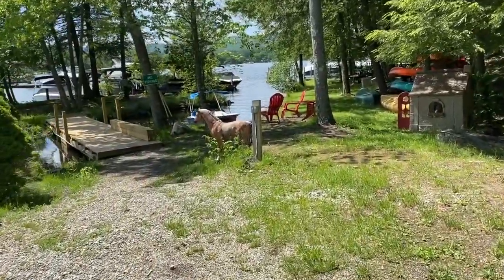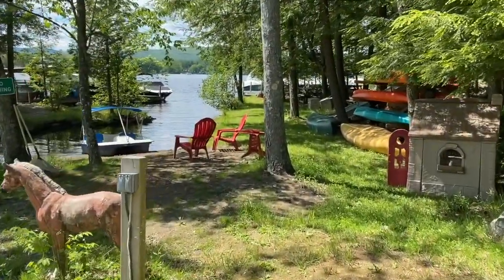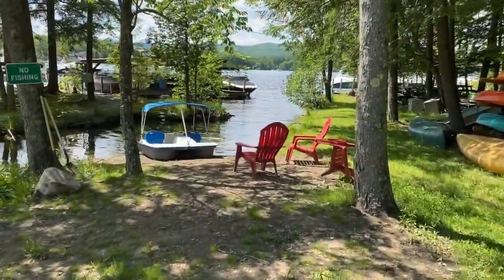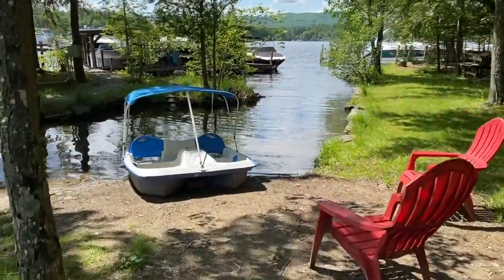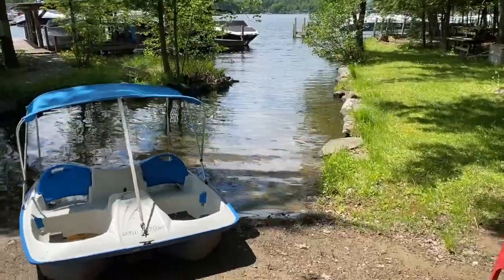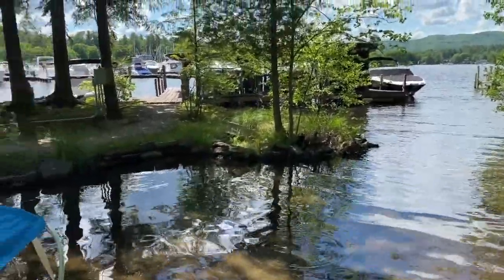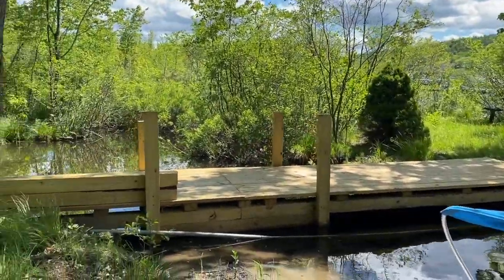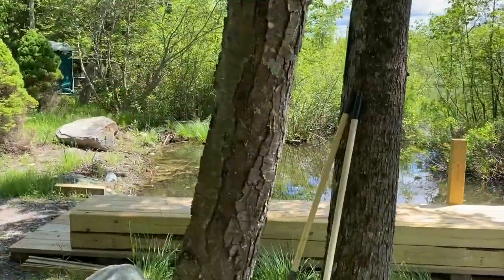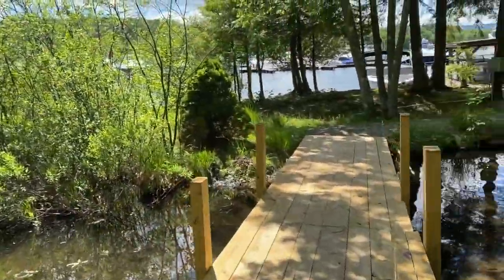And this is sort of the prime hangout for our renters. So, as you can see, if you like to go swimming, there's sort of a little beach here. You can hop right into the water. You're welcome to hang out on the docks. If you do bring a boat with you, dock space is often available.